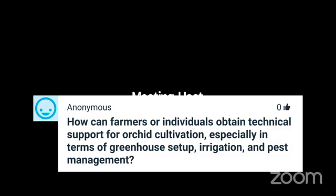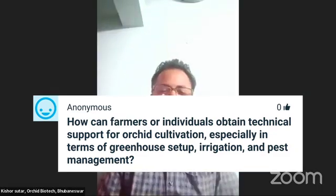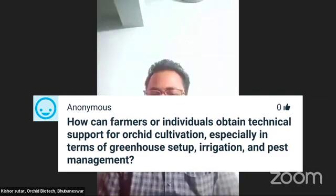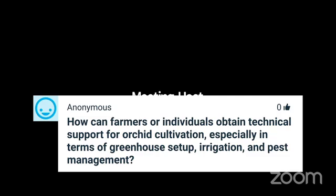How can farmers or individuals obtain technical support for orchid cultivation, especially in terms of greenhouse setup, irrigation, and pest management? Sorry, I did not get the point. I will read it out again, sir. How can farmers or individuals obtain technical support for orchid cultivation, especially in terms of greenhouse setup, irrigation, and pest management?